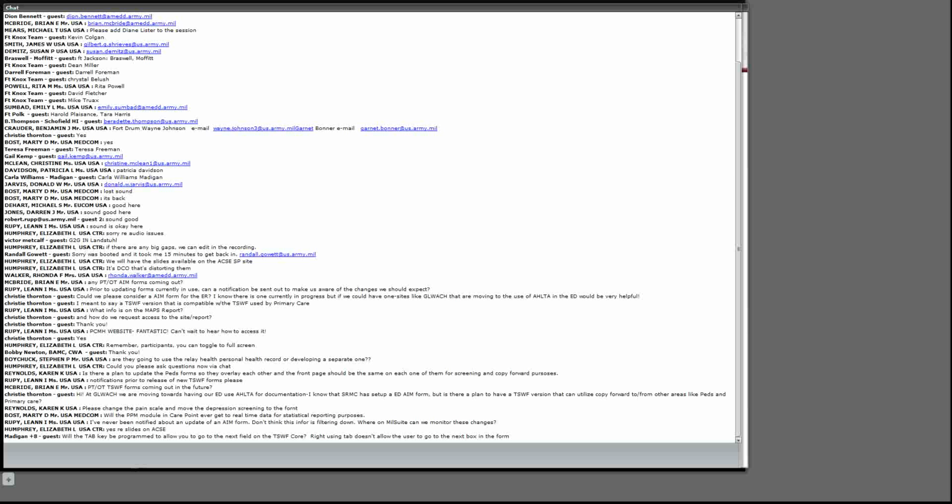What info is on the MAPS report? Time to close records and continuity, and I forget, there's a whole list of sort of quality metrics that are supposed to be impacted by MAPS that show up in the report. How do we request access to the site or report? I'm not sure which site that was referring to, so maybe you can ask your question again.